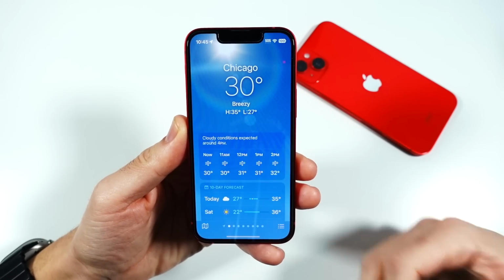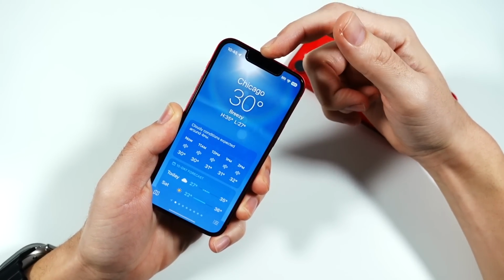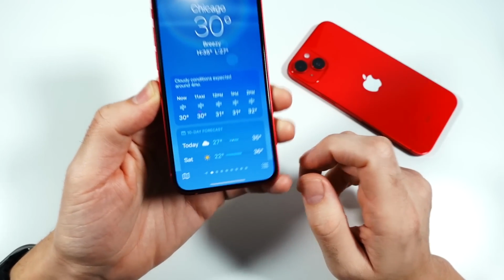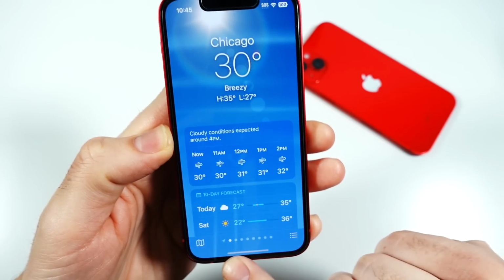I think the notch stands out a little bit more on the mini though, just because the screen area is kind of small, so the notch kind of just sticks out in your face a little bit. But very nice saturation on here, thinner bezels than even something like a 10R or something like an iPhone 11. So very nice thin bezels right here.